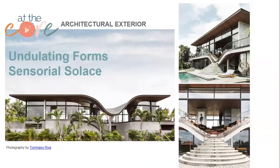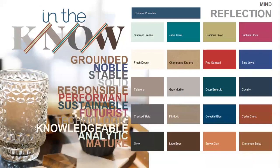The structure and the architecture. This was designed for a musician, and it's meant to reference sound waves. So you can see how not just the roof, but the stairs, it's using architecture and form to convey what's most important to him, but just the curvatures of it alone, even without the connection to music, it has that flow to it and sensorial approach.